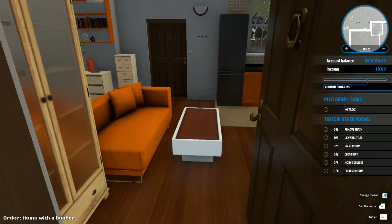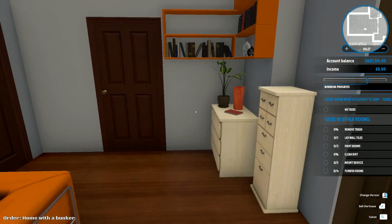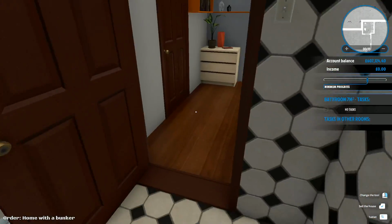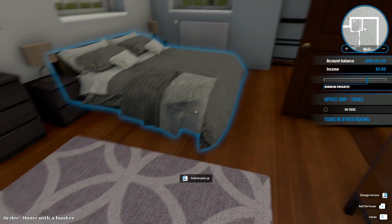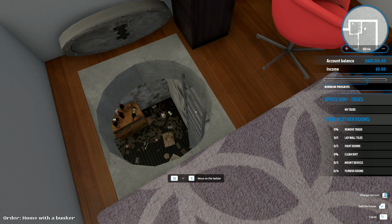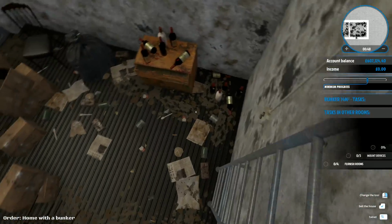What about in here? This house is all looking very snazzy. Right, it's... Oh, okay, straight through. It's looking very nice in here. It's very posh. Everything is clean and tidy. Everything's in its place, and there is a place for everything. Absolutely wonderful. And we'll go in here. Move on to the ladder.